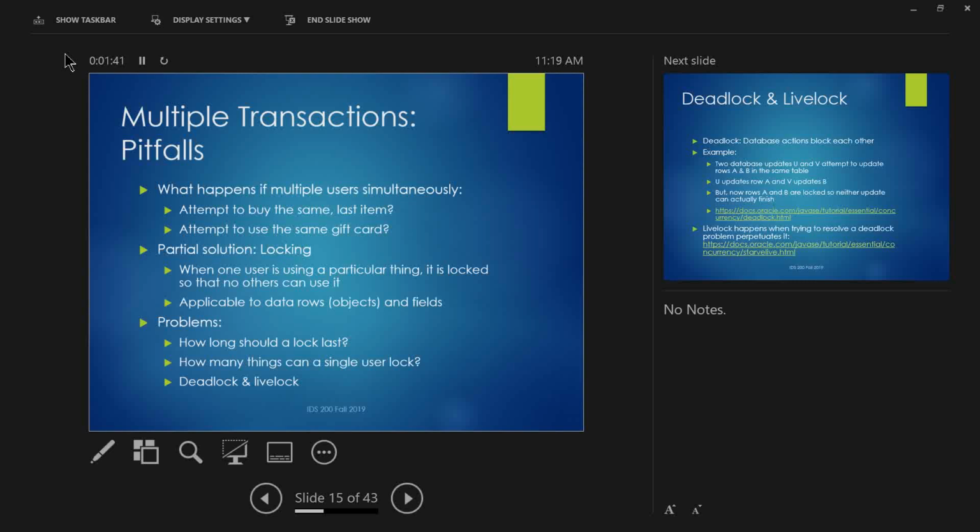Anyway, okay? So, things that can go wrong: multiple users simultaneously. What if somebody attempts to buy the same last item? It could happen, it's annoying, but most of the time not that big of a deal, and people expect that could happen. On the other hand, what if two people try to use the same gift card? That's potentially significant, right? Because they can scam Amazon for money.